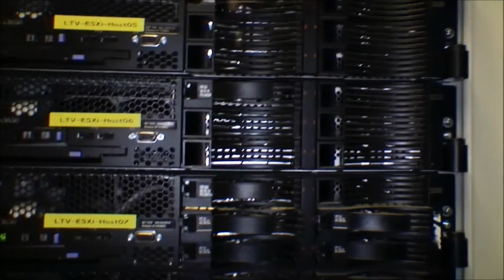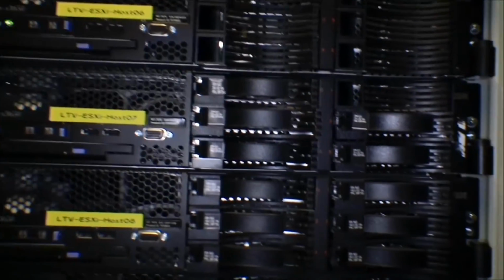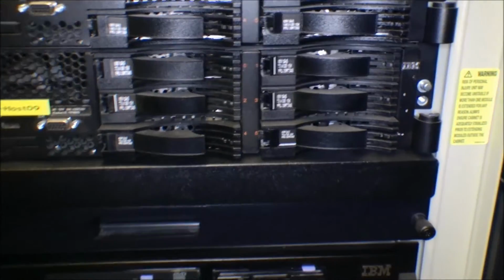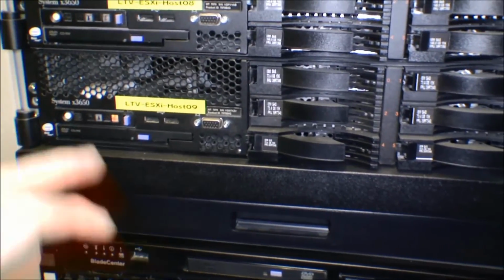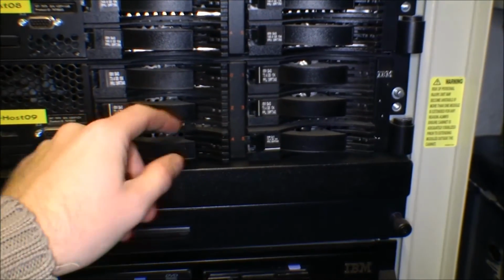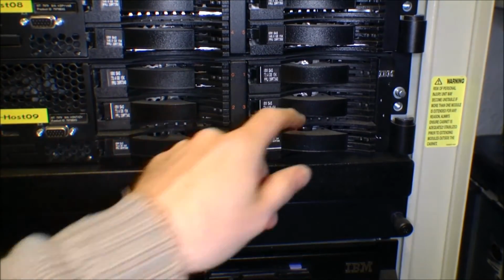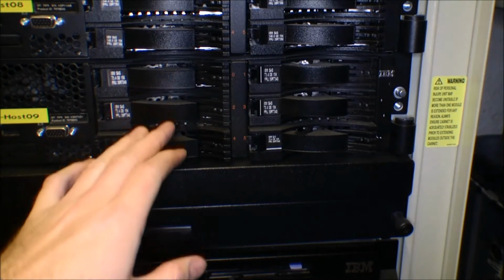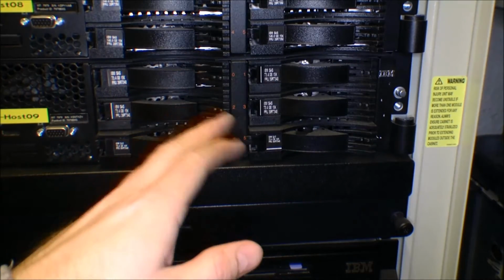But you might want to have some more data available on your server. Like down here, I have a server that right now has 4 disks. 2 of them I've pulled out, and I've done that to prevent the air from going through there too easily.